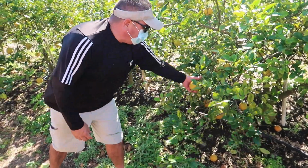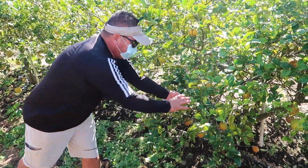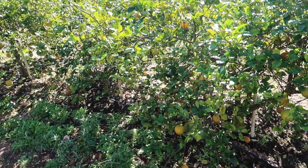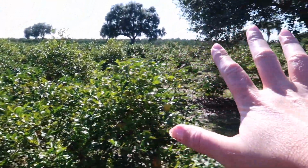Look at how big it is. That's a big, nice lemon. It's almost like an orange. Yeah, wow, that's a lemon. That's about as organic as you're going to get. This is all dedicated just for you to pick.